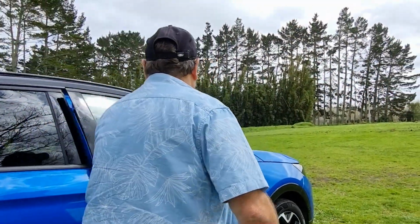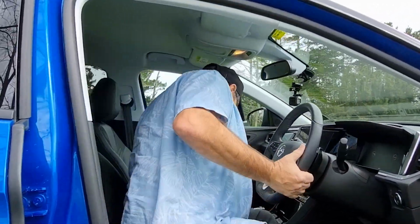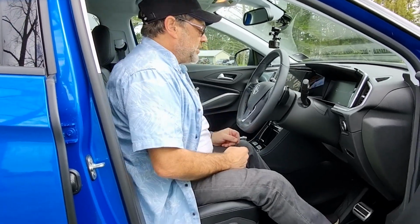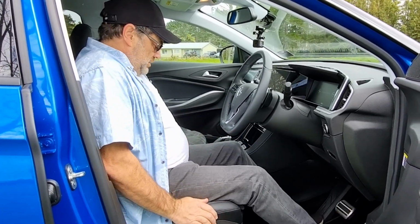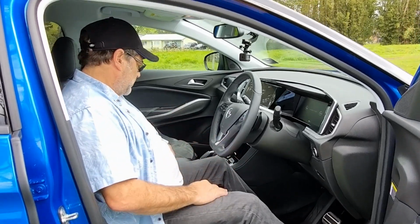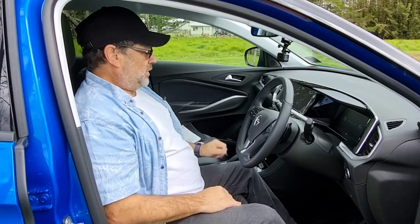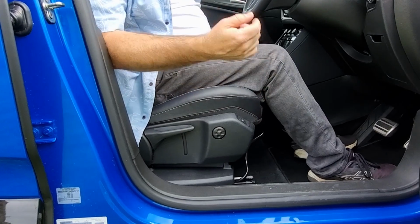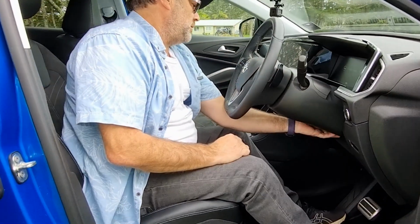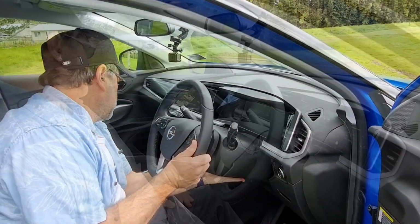Let's take a look in the driver's seat. This is the business end. Again, same as the passenger side. Seats fairly narrow. Hardish, but it's comfortable enough. But if your butt's a little wider than mine, you might find it a little bit less comfortable. Your leg might be hanging over there a bit. But it's got full range of adjustment. You got the angle tilt, got that full adjustment of the steering wheel. That's nice.